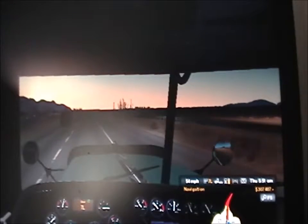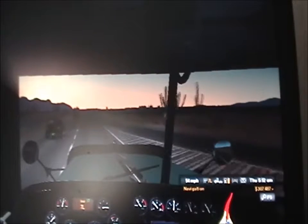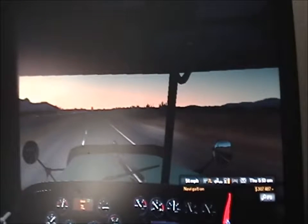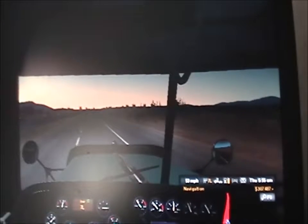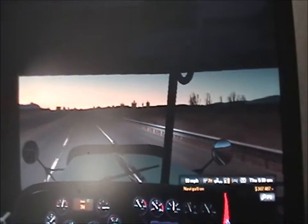But I enjoy driving this truck. Like I said in the last video that I did with this truck, these Peterbilts do drive themselves. I barely had the foot on the gas, and it's taken off. Of course, I do need to shift up, but I'm worried about breaking the speed limit here.